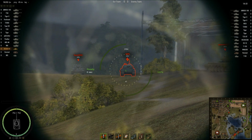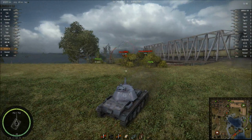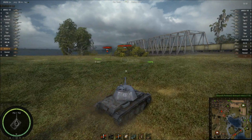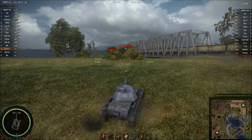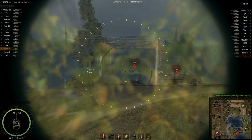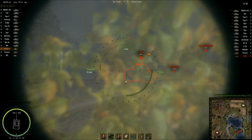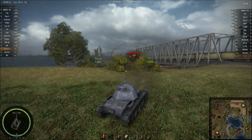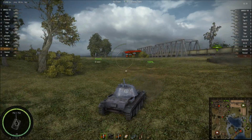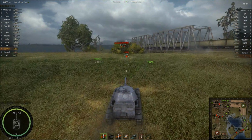Choice of two targets. And watch this. Where did that shot go? How did that miss? Well, watch this awful gun depression. Trying to aim, I mean, we penetrated his turret anyway. I was trying to aim for his hull, but I would have had to poke my nose out of that bush in order to get the gun down low enough to hit his hull. As it happens, we penetrated his turret anyway, so that's all right.